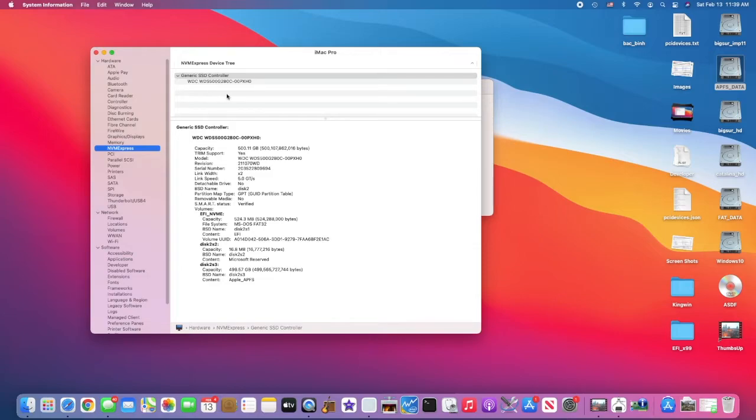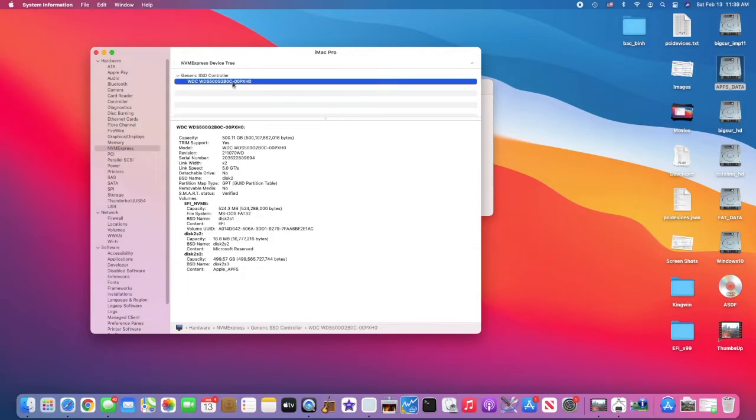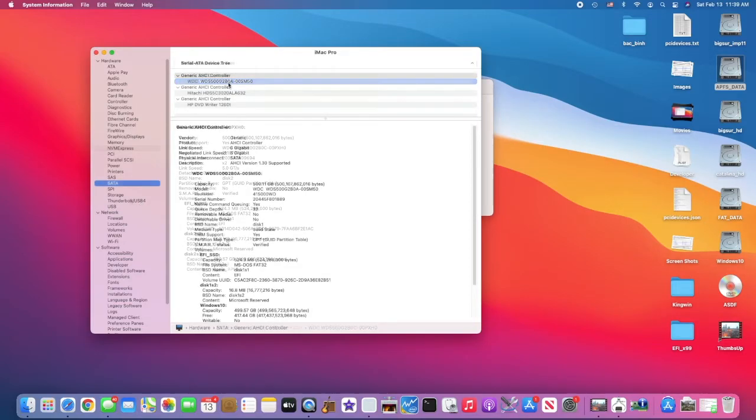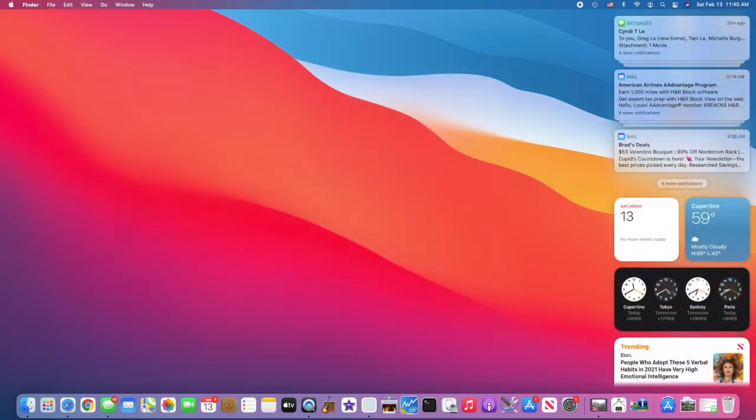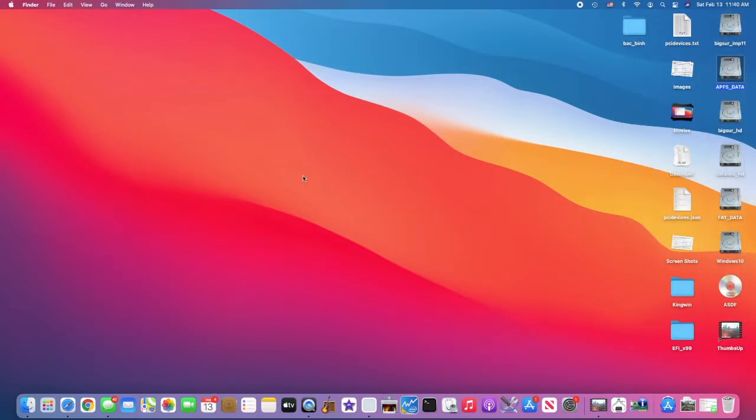In here I installed two SSDs. One is the NVMe M2, and on this one I run Big Sur because it's fast. And the second one I use is the WD also. They're both blue. They're only $50 for 500 gig. And this one has TRIM support. I turned it on for the TRIM support. It works perfectly. Everything is working.